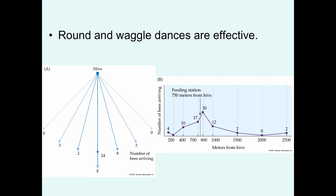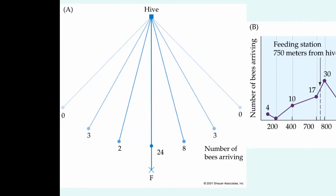Now, there have been some pretty ingenious experiments to demonstrate how effective the round and waggle dance, in this case the waggle dance, is in indicating the direction and distance associated with a resource. So let's look at directionality first. With a hive in a set location, they trained bees to find a food resource, which was basically a platter full of nectar at F.